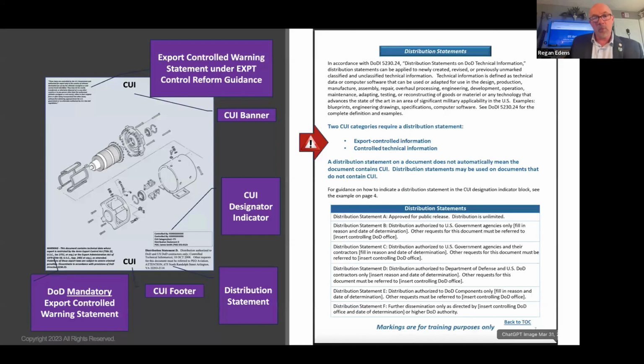So we've got the standard way that we mark the CUI on the left-hand side as an example relative to you. And then the CUI Marking Training Aid exemplifies and highlights the fact that there are two predominant types of technical information: export controlled information and controlled technical information, both of which require a distribution statement. Now, just because you see a distribution statement, the guide says, well, it doesn't automatically qualify as CTI, and that's true.